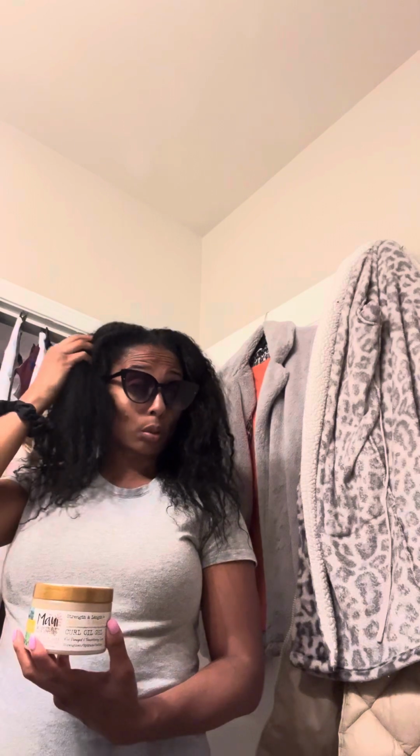I don't feel comfortable tilting it in any way because even though I'm using this every day, it's still full to the top. So I really like this for an everyday product. I really, really do. It is a curl creator, so it's going to help you define your curls. As you can see, I haven't done anything with my hair since Friday. So we're going to find these curls and get them back on point, and we're going to use this today.